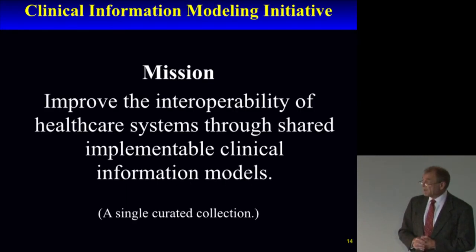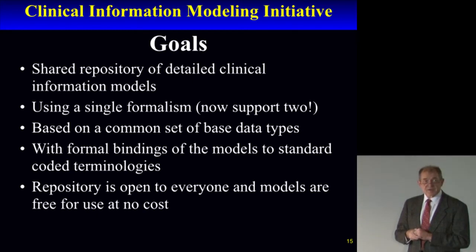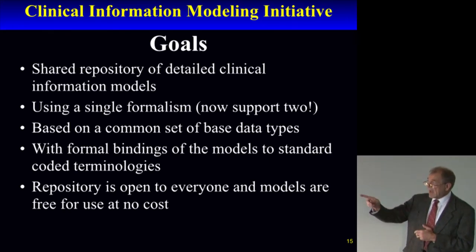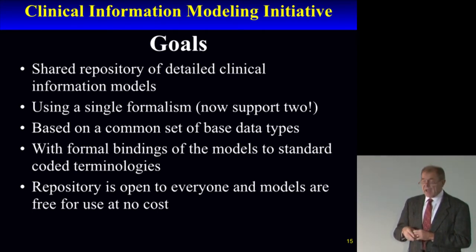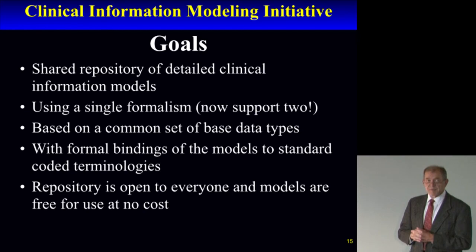So the mission of CIMI is to improve the interoperability through shared implementable clinical information models. It's really focused on creating the information models. So very specifically, what we're trying to do is create a shared repository of detailed clinical information models where they're using a standard formalism. And in this case, there are two formalisms that we're using. We're using ADL 1.5. ADL is the archetype definition language. And UML, which is the unified modeling language. And AML is a profile, actually a series of profiles on UML. AML stands for the archetype modeling language. And we're supporting those two different formalisms for representing the models.